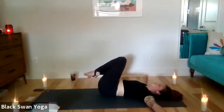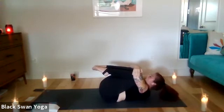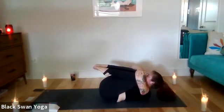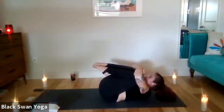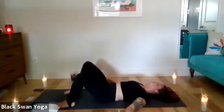Slowly come back through center. Give your knees a hug towards your chest. And then wrap both forearms tightly across your shins. Curl up tightly into a ball here. Chin towards chest, forehead towards kneecaps. Take a great big breath in. Exhale, Shavasana. Relax your entire body down to the ground.